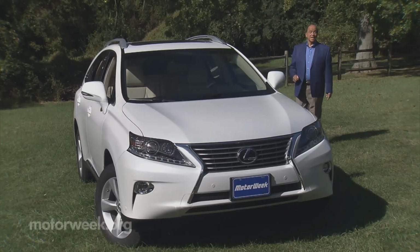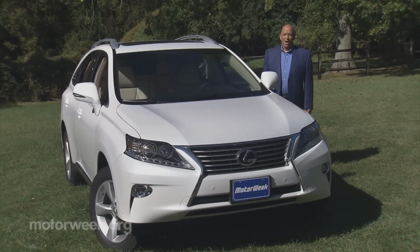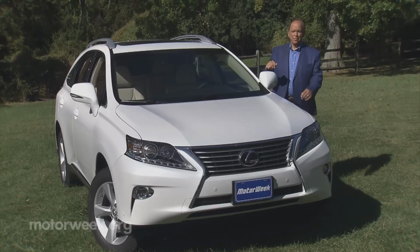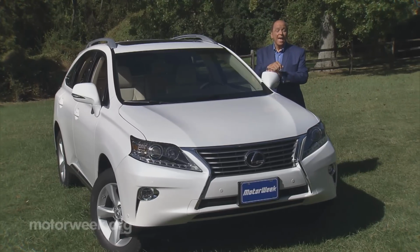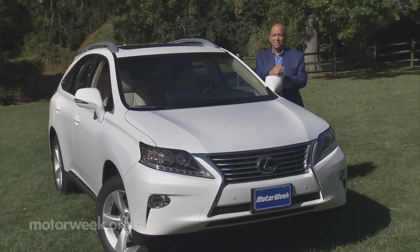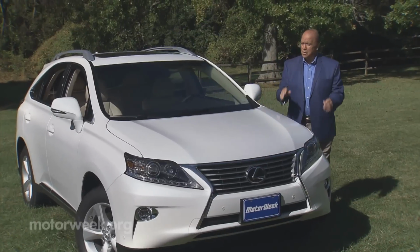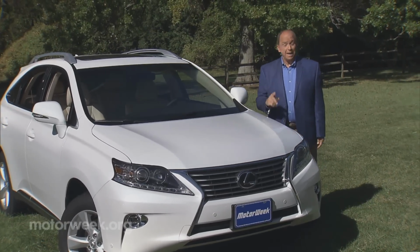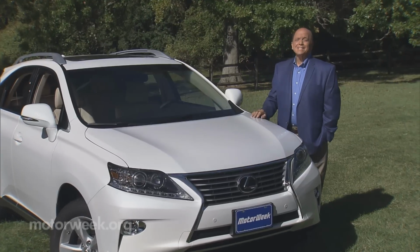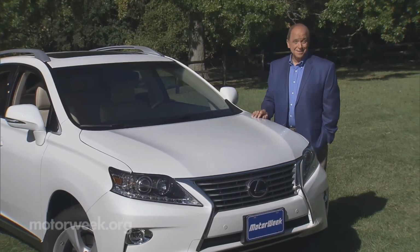No nameplate has done more to put luxury crossovers on the map than the Lexus RX. Over 3 generations, this Camry-based midsize Luxo Ute has set the standard as to what it takes to run around upscale suburbia. Now 2016 sees an all-new RX with more style, comfort, and high-tech, and perhaps more impact. So let's see if owners should leave their gated communities for a new RX.